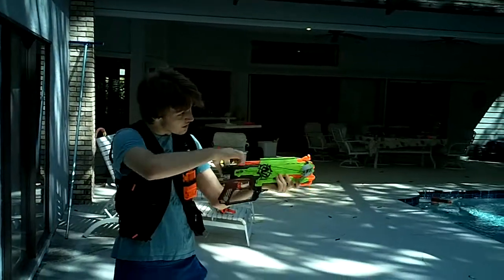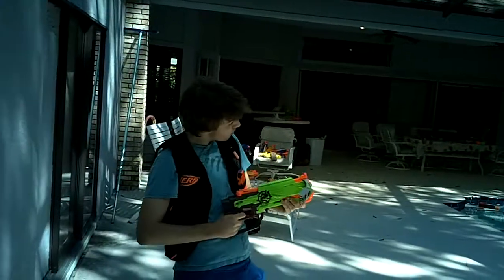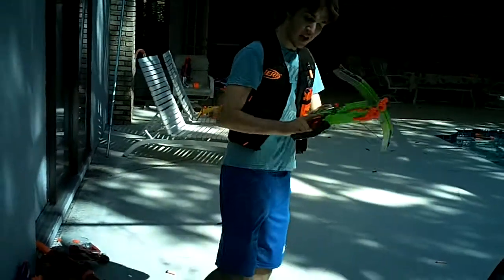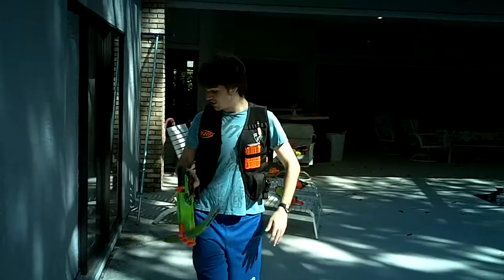And shooting it, it shoots a very nice, high-powered, long-distance round. Pretty accurate, even on fire, if you know how you're using it. And it's a crossbow. What more reason do you need to get it?